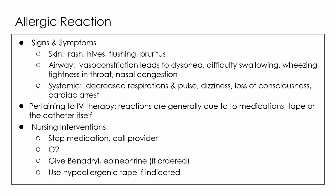Pertaining to our IV therapy lecture, I wanted to reflect on how a patient can be allergic to even the tape. This is generally a local reaction and would need to be changed to a hypoallergenic tape. They could even be having an allergy to the medication or the catheter itself.